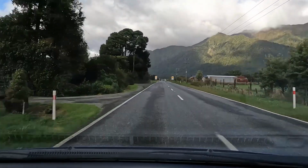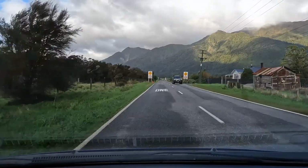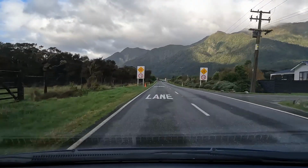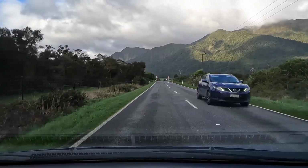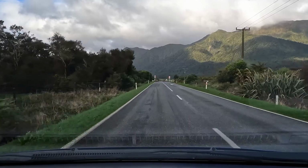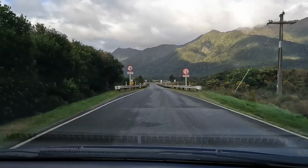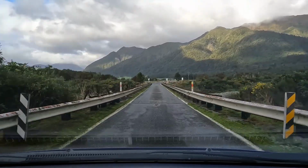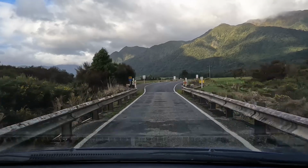The peculiarity of New Zealand, guys, is these one-lane bridges. See the sign up here? So the red arrow is us, and the black arrow is the other way. Now we've got to give way to the people coming towards us, basically. And some of these approaches are pretty bad too. You've sort of got to go into the middle of the road like this to see if there's anything coming. Once again, it's a trick for young players.